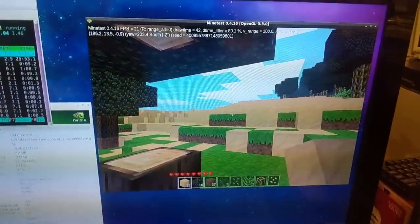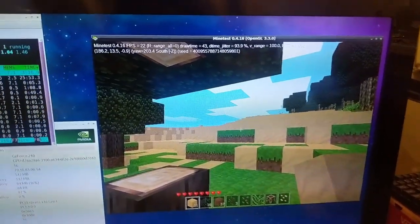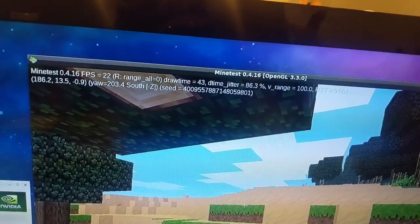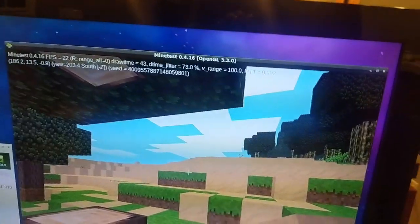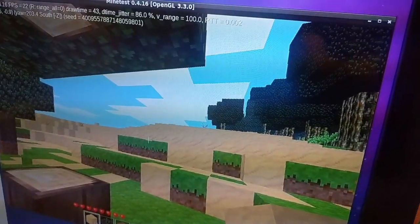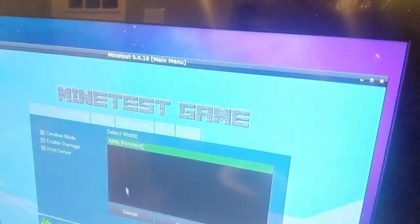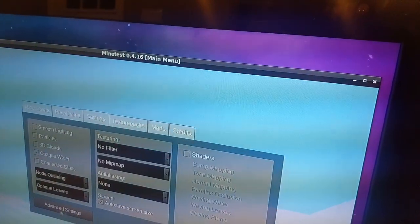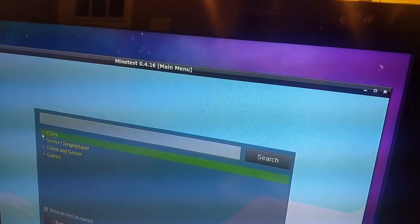This version of Minetest is a little bit weird because I expect Minetest to be able to make some more specific changes to the draw range and stuff, but those options don't seem to be available here, which is kind of weird. So we're gonna exit to the menu, and I'll show you that. I usually advanced settings. Wait, what? How did I not see that before?